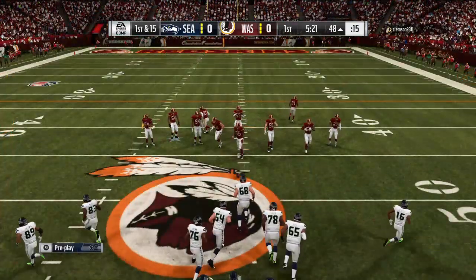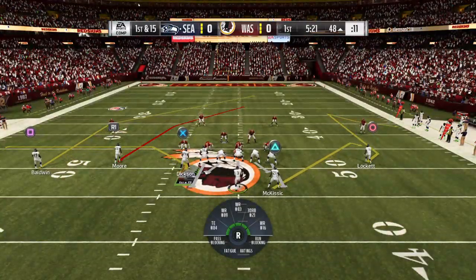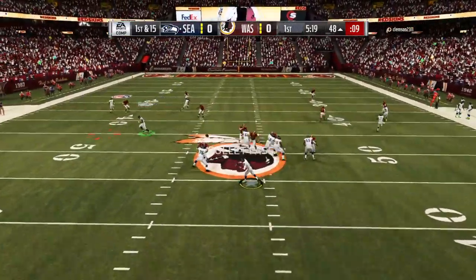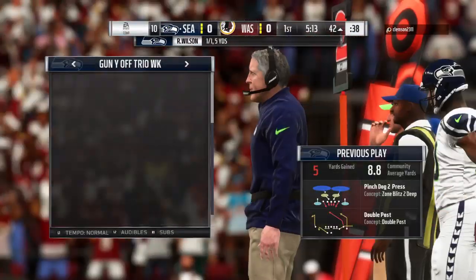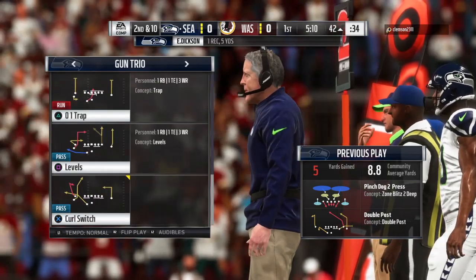A false start backs him up 5, 1st and 15. From the shotgun, Wilson. And the tight end Dixon left side. And this time he's able to take it down to the 42. 5 yards on the catch there, brings up second down.